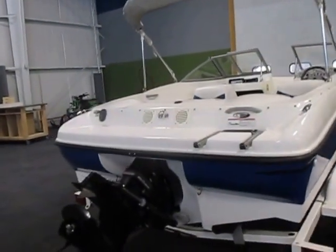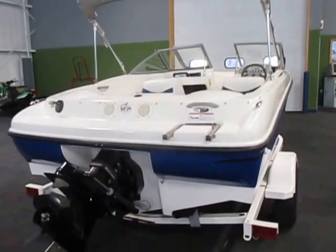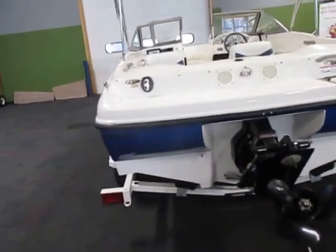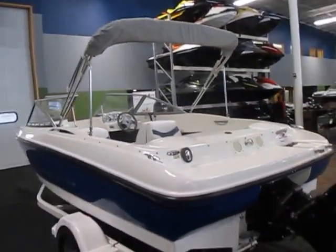This boat's powered by a 135 horsepower MerCruiser 3.0 liter inboard outboard engine. Has snap-on bow and cockpit covers, as well as a bimini top.